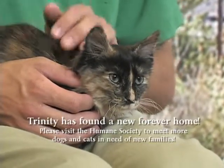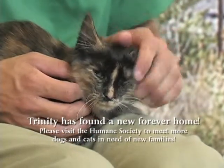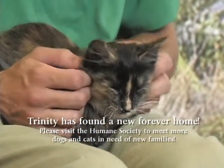This is Trinity. She's a 4-month-old domestic shorthair. She's very sweet and very loving. She can be a little bit shy at first, but once she gets to know you, she likes to come up and ask for attention.